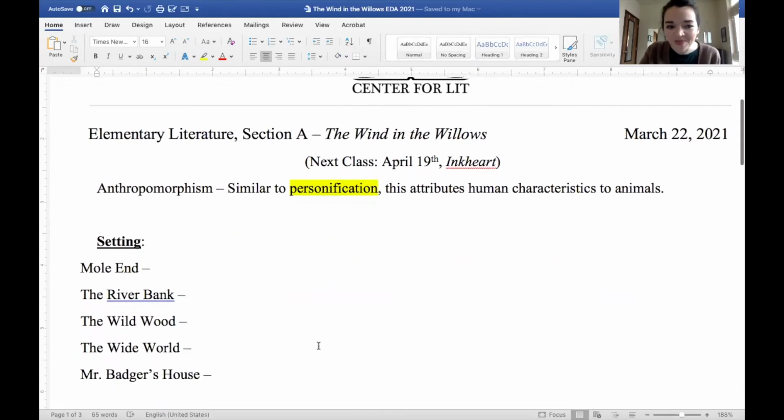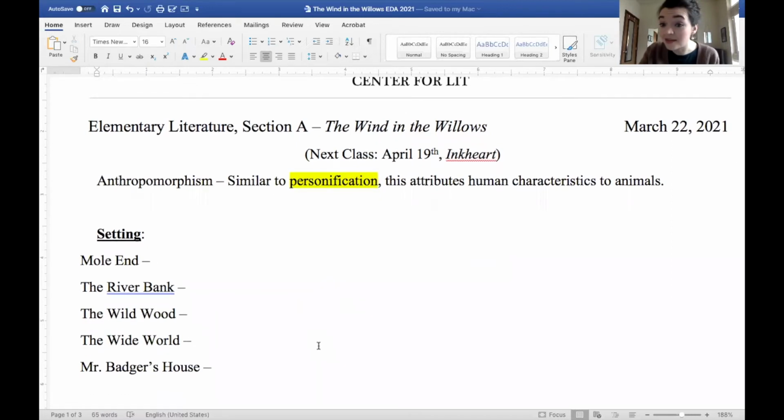I've given you a list of the various places, and I'd like us to go one at a time and talk about the settings in the story. So if you guys wouldn't mind volunteering to speak at this point, I'm going to come to a few of you and let you fill in the blanks. But our story begins with Mole underground in his home in Mole End.